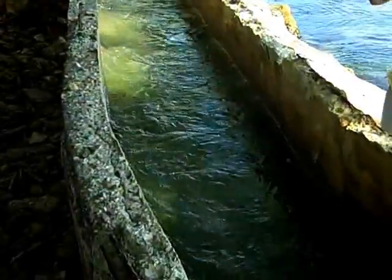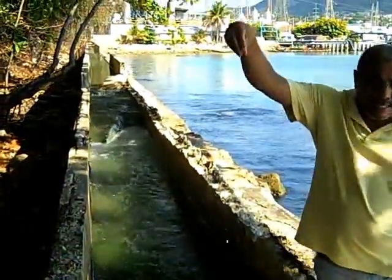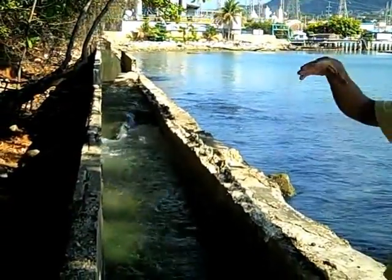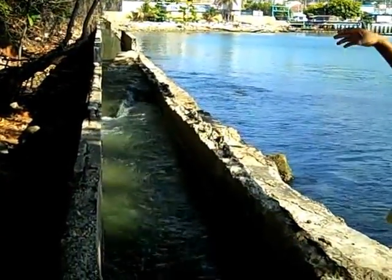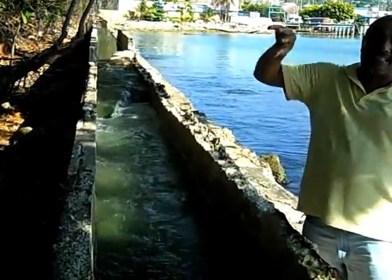So we're on the other side of the bay now. Wow, you can feel the heat coming off this water. So this is the runoff. This is the water coming out of the electrical generating facilities. Wow. It's very hot. I can feel it here. Don't touch it, Moreno.